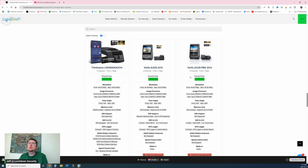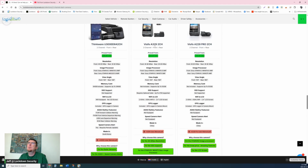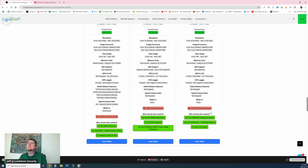That's why the A229 Pro has been extremely popular, because when you're comparing these flagship cameras, it is essentially a flagship. Yes, no SSD, and yes, no 60 frames, but 4K in the front, 2K in the rear, LCD screen, Wi-Fi. I mean, if you are looking at the A329, you want to save some money, look at the A229 Pro. And why would you choose this camera? You can see we state the Starvis 2 image processor, the great price, amazing features, and obviously for the LCD screen.